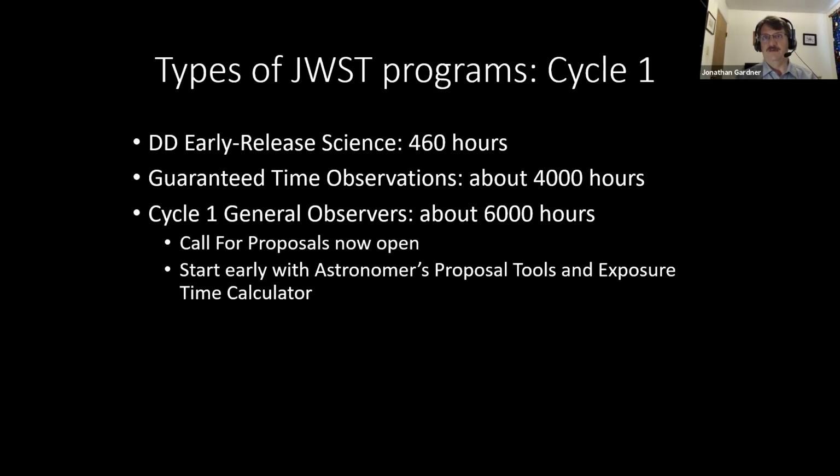There's about 4,000 hours of guaranteed time observations within the first cycle, and the call for proposals for cycle 1 general observers is now open. We're offering 6,000 hours, and we're encouraging people to start early using the astronomer's proposal tools and exposure time calculator to begin planning your observations.